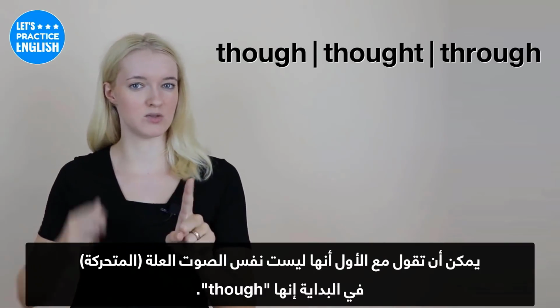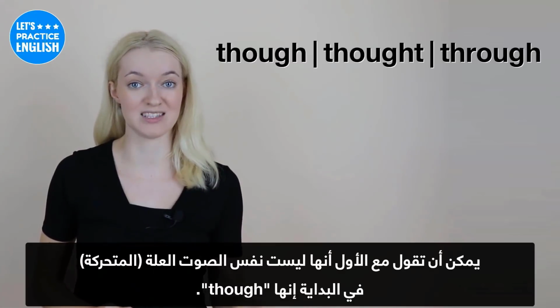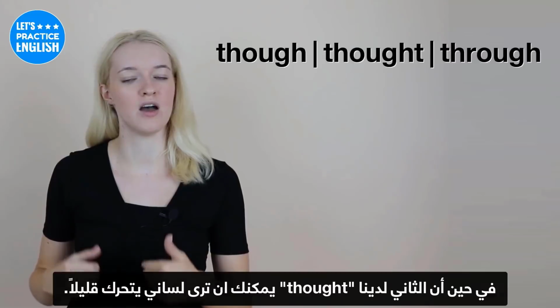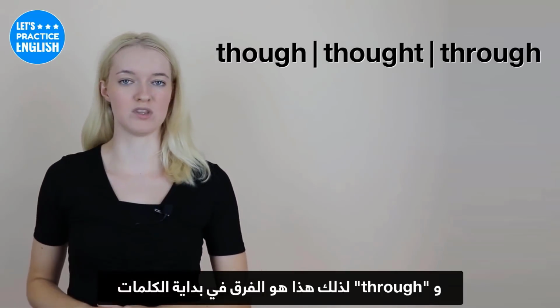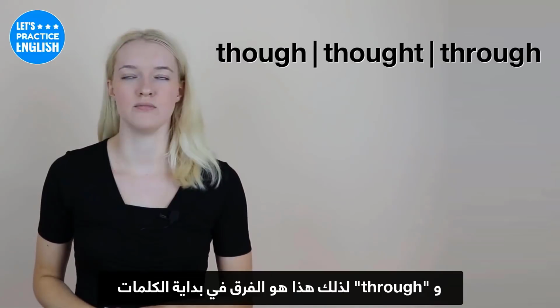So you can tell with the first one, it's not the same vowel sound at the beginning, it's though. Whereas the second two, we have thought, you can see my tongue moving a little bit, and through. So that's what the difference is at the beginning of the words.